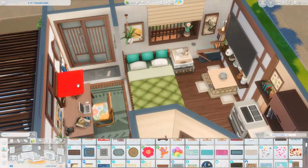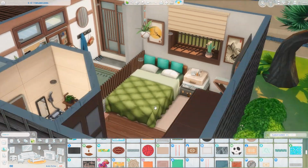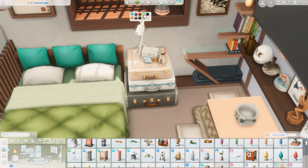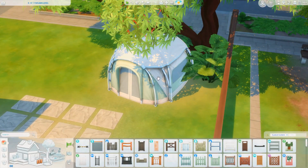Just to get a little bit in the backyard space. Oh yeah, and I added a rug over here as well. I forgot about that. We're just getting last minute clutter in here before we do head outside. Sometimes it's hard to remember what order you do everything in because I will just keep going and being like, oh, but I could add this here.